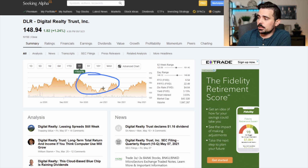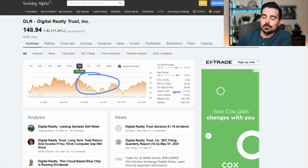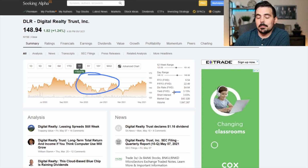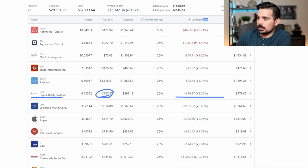Plus, they pay a pretty good dividend here as well. They have a yield of 3.15%. So not only was I getting in at a really good price point and hoping that growth is going to come back, I was also getting a really good dividend yield. Plus, the yield on cost for me is going to be better than anybody buying in right now, because obviously the price has gone back up pretty decently. You saw here it's 148 and my average is 137. That's why we have that 8.5 growth.